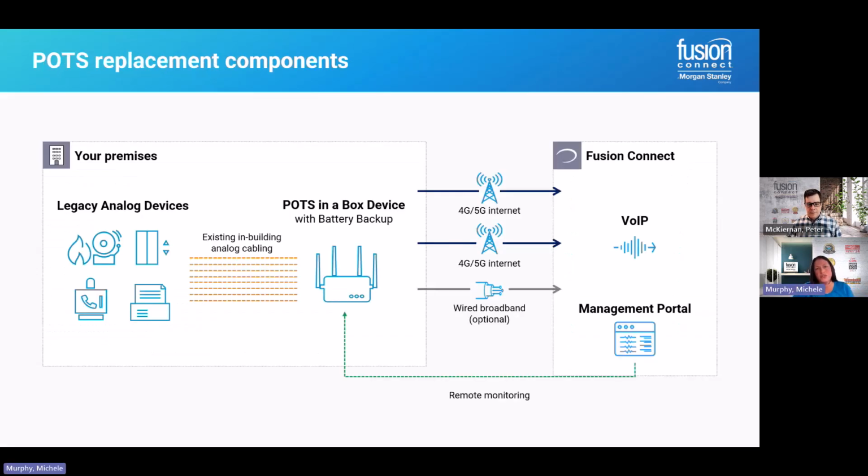Here's just an overview of how our POTS replacement component, really how our product works. Your premise on the left-hand side here is all your legacy analog devices. Again, regular standard POTS lines, fax lines, elevator lines, fire alarm lines. Cabling is run directly into our POTS device, or POTS in a box device.